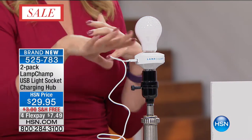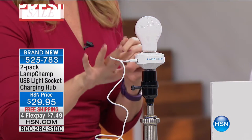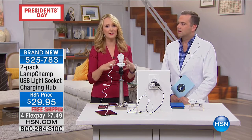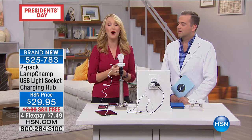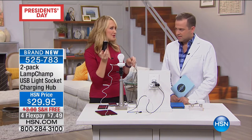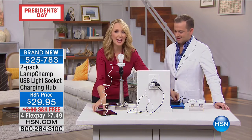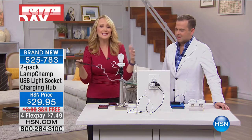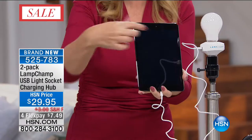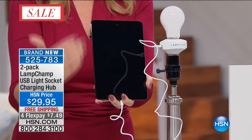Now think about being able to have these in all the different rooms, in your living room near the couch, all over, wherever you want to plug anything in, because we all know our devices, maybe the new stuff you got for the holidays, all have to be plugged in somewhere. Your portable chargers have to charge somewhere, and you don't always have room. Plug it right in here. What about your tablet? You don't want it to sit on the side of the couch and fall off. You can plug it right into your Lamp Champ while you're using it, delivering that power.